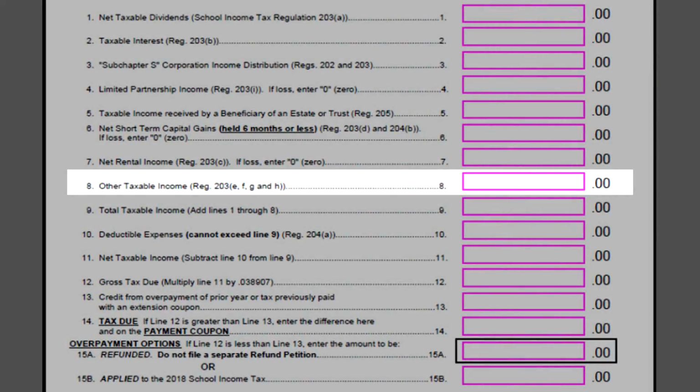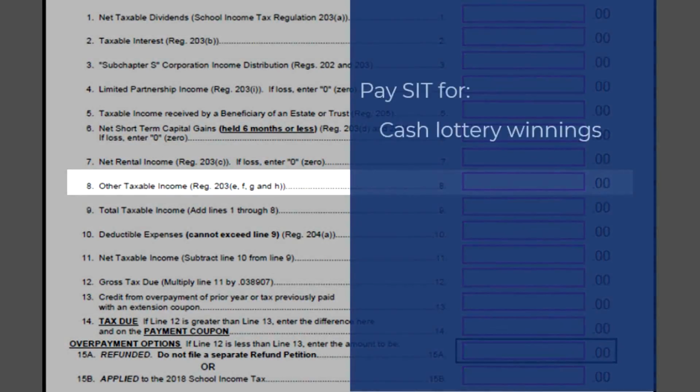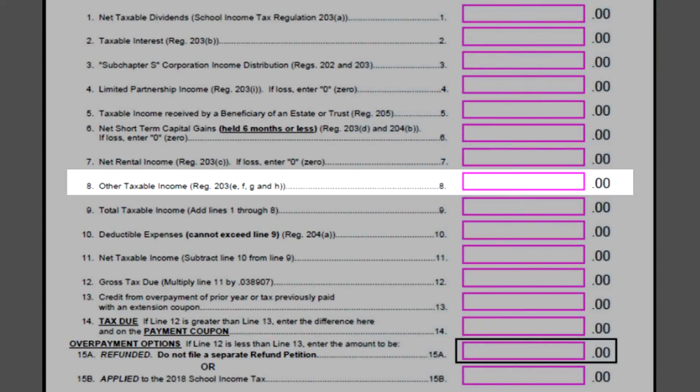Line 8. Other taxable income. Another example of unearned income is cash lottery winnings. Your winnings, minus your total losses, are taxable for SIT and should be listed on this line. Royalties are another example of income to report on this line. If you're not sure if other unearned income is taxable for school income tax, contact the Department of Revenue or seek the advice of a tax professional.